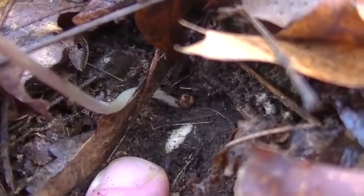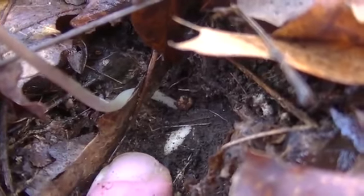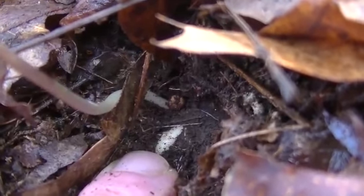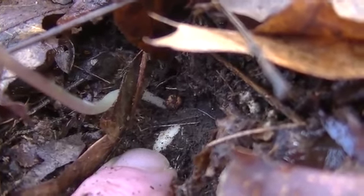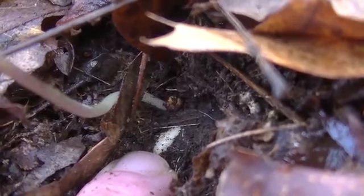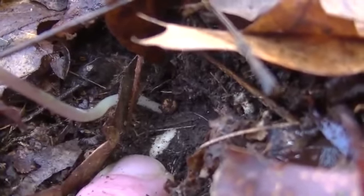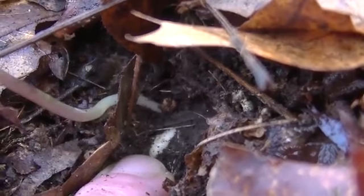Cutleaf toothwort is edible. It's the root that you're after, or the rhizome, which you can see here. I'm not going to tear this plant up. However, you can see it right there. They're very, very shallow, so that's really nice. You don't usually need a trowel to even get to these, and you don't really need too much.